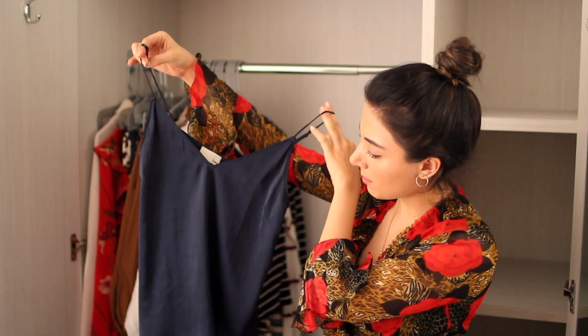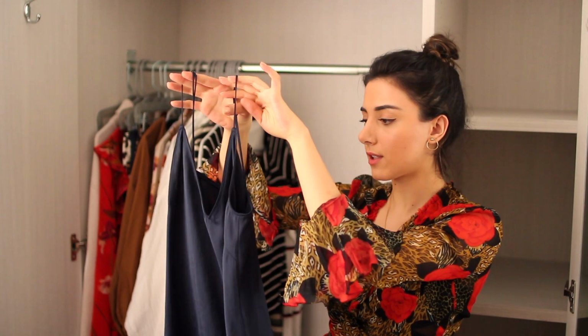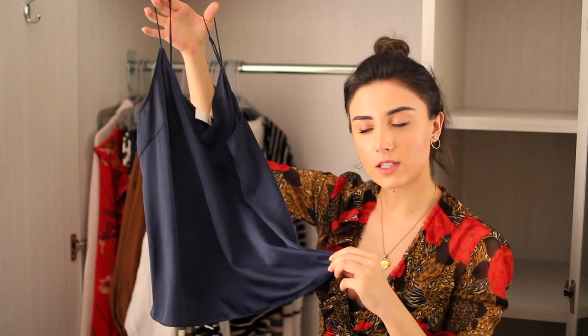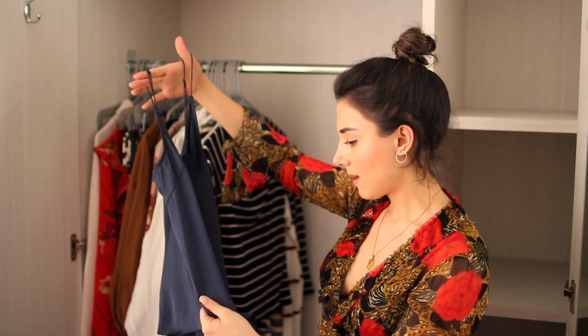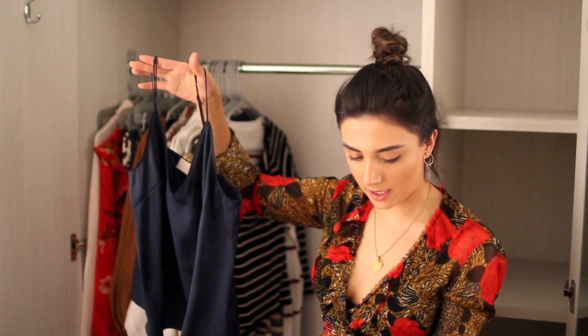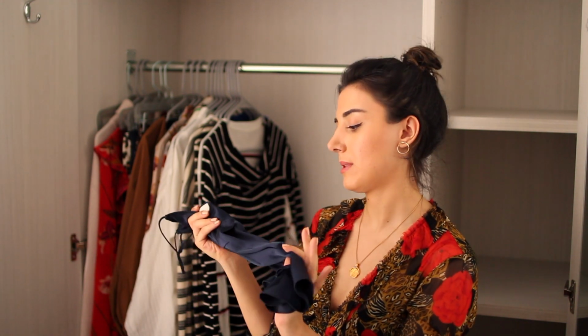Here is another blouse from Aritzia that I don't wear all that much. I think it's a beautiful color and I love this kind of silky top. I wore this once, maybe twice, so I will be selling this because it's in really great condition. I just really don't wear it. Thank you for all you've done for me, but I'm gonna make room for other tops like you.